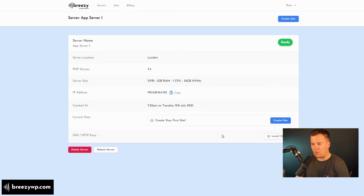Now these keys are for logging in manually directly into the files of the server if you need that. And again, another video will be coming on this section showing you how to use files in it and that kind of thing. So how do I get a WordPress website up and running from this now that I have a server created? So first thing we're going to need to do is buy a domain.